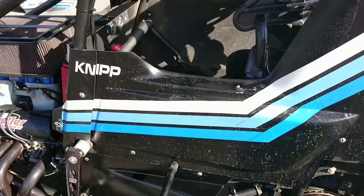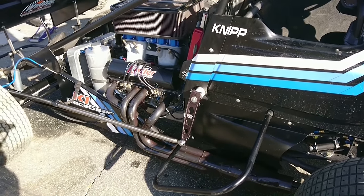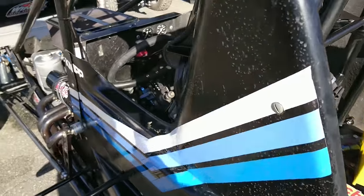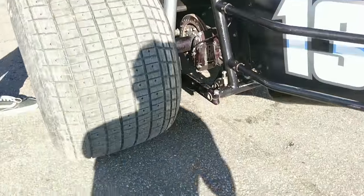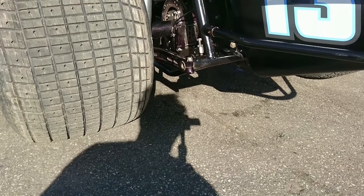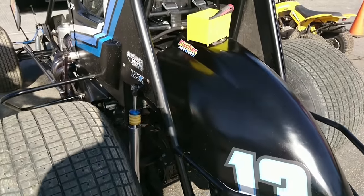Literally, you're just riding on the transmission with an engine at your ankles. You just sit straight up and down in it, dude. Yeah, you're sitting on the transmission. I don't think there's a transmission. You're sitting on the drive. Yeah, I think it's just direct drive, dude. Direct drive, and the gearing's done in the rear.